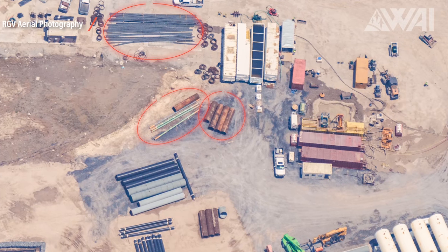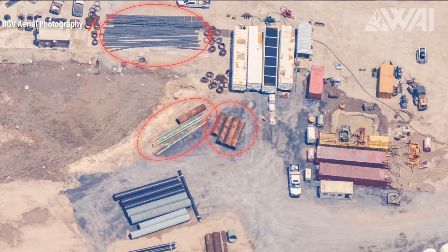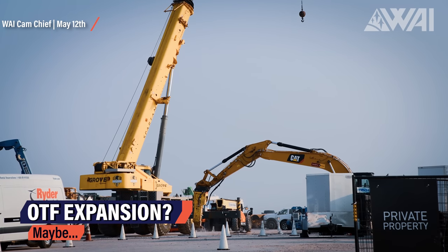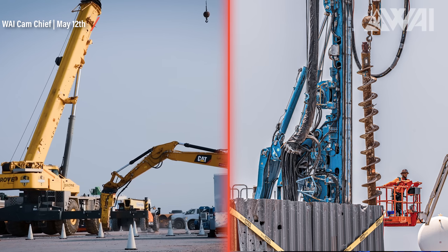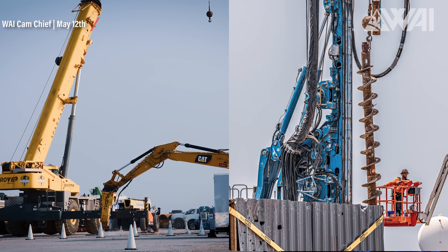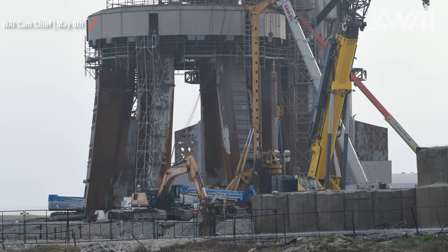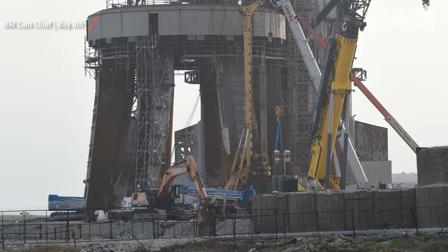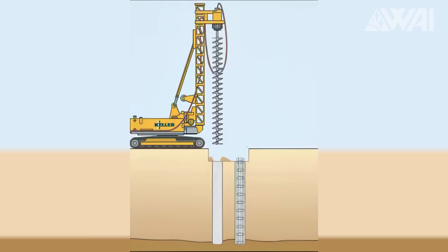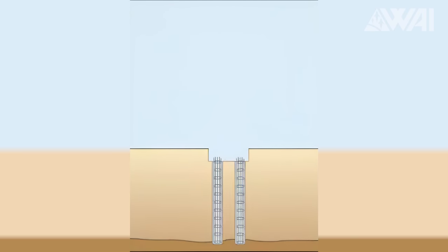Many casings, parts of rebar cages, as well as tremie pipe pieces are scattered around the launch site. This can be a sign that some other construction is about to start. An excavator with a white hammer attachment could be seen removing concrete near the orbital tank farm. Right next to it is another drilling rig with an auger attached to it, as seen in pictures captured by YCAM operator Chief. This is a different type of drilling rig than the one used right now at the orbital launch mount. The continuous flight auger allows pouring concrete at the same time as the auger is being pulled out from the hole. I've explained this method of pile construction in detail in the previous episode.